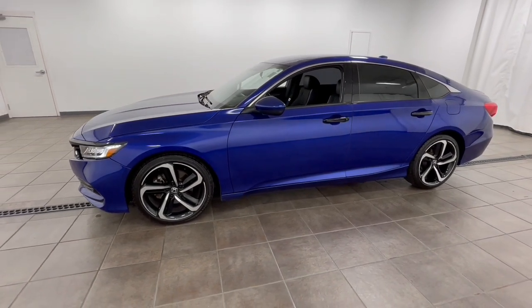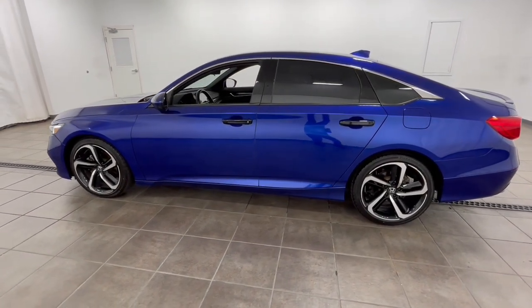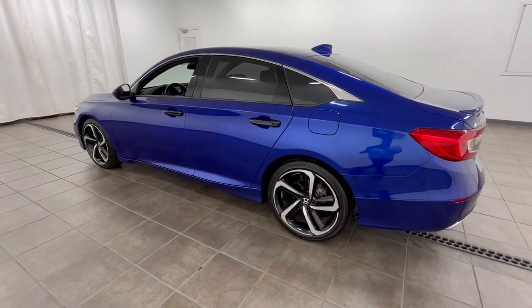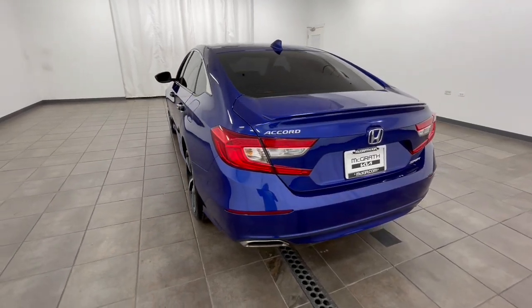The following are some of this vehicle's highlighted options: Apple CarPlay and/or Android Auto, keyless entry, backup camera, fog lamps, dual zone AC, steering wheel audio controls, power driver seat, alarm, aluminum wheels, electronic stability control.